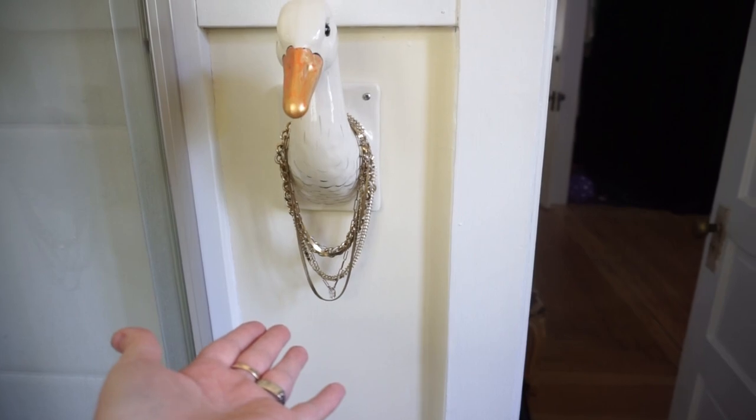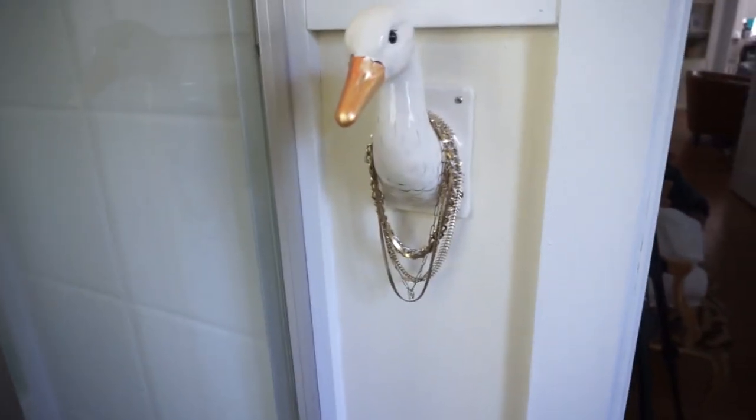And then it holds my gold necklaces. I love the quirkiness of this duck. We love a quirky vibe. That is definitely something we've tried to add in a little bit throughout the house. There's little bits of quirks to it and just a little bit of fun. And this duck just says fun.